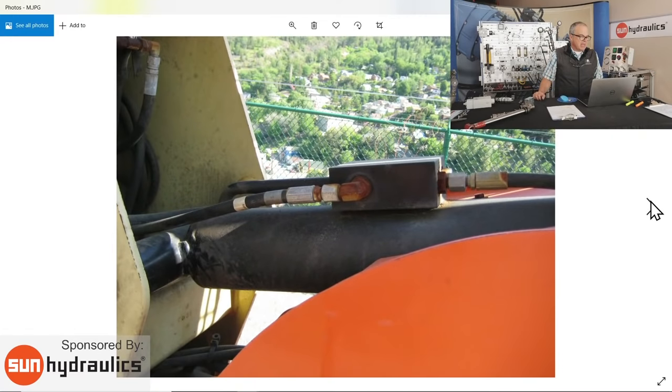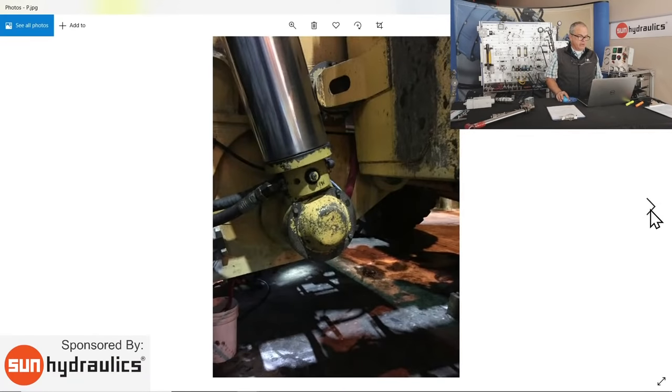What's there at the base of that cylinder? Well, perhaps not as easy to see in this photo, but just past this hose and fitting, you can see the cartridge, the tip of a cartridge just sticking out. Typical application for a counterbalance valve to smooth out the lowering of that boom and make sure it's done without frightening the operators, without creating a dangerous uncontrolled drop. An application for a counterbalance valve.